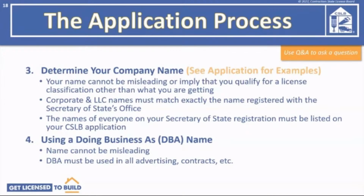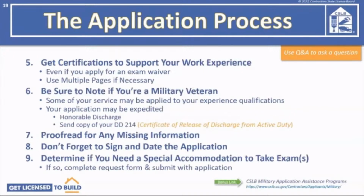You can also use what is called a DBA, which stands for Doing Business As. The main thing to remember here is the DBA name cannot be misleading, and you must use that name in all advertising and on all your contracts. Next, you'll want to get together certifications to support your work experience. You should do this even if you apply for an exam waiver. Feel free to use multiple pages if necessary.